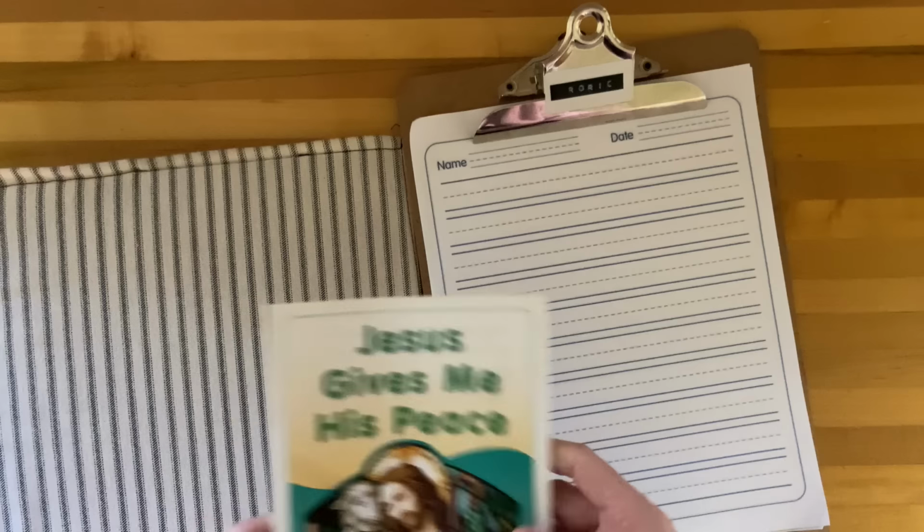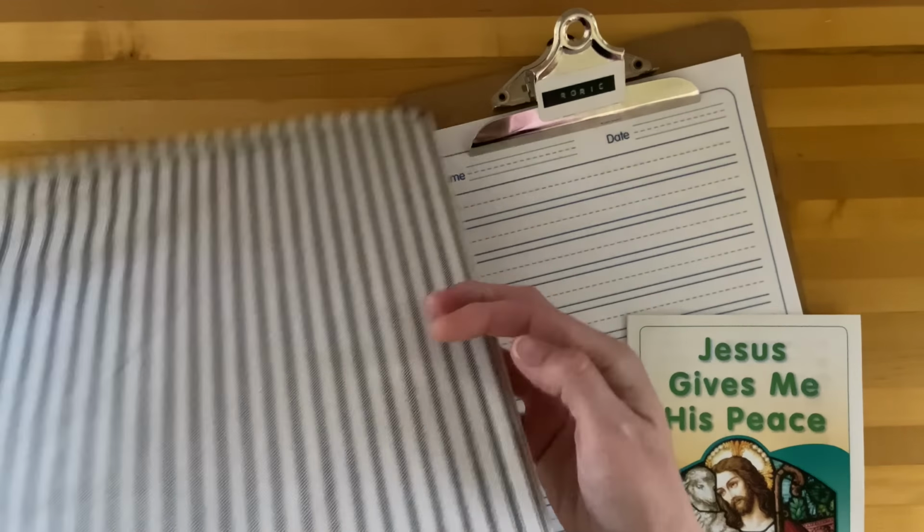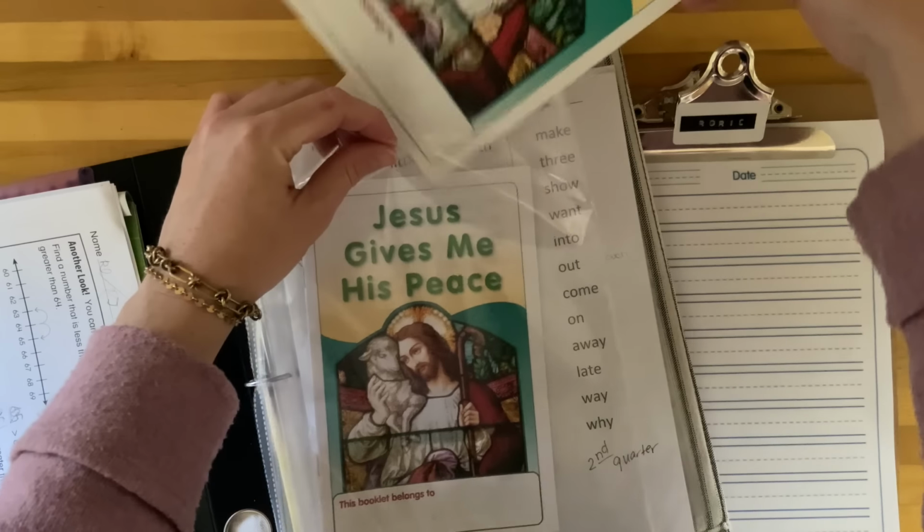Another topic for kids is homework. So every day after school, the system is that my kids put their folder on the counter for me to go through so I can go through their papers.